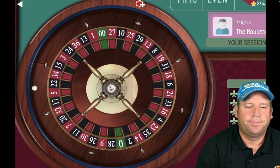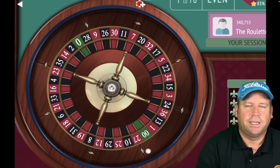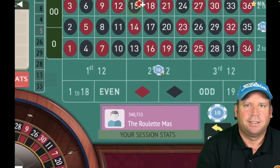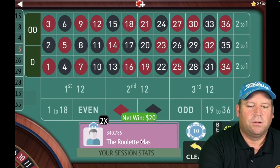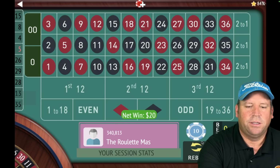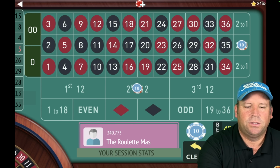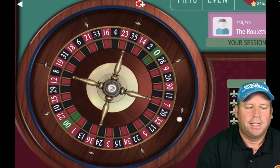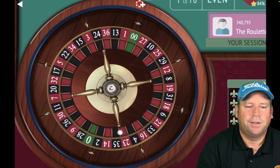Here we go. Let's see what we get. That's a 15 black. That's a $20 win. So still in new session profit. Actually, we need to reset back to 10 each now because that just put us back in session profit. And let's see if we can build it back up even higher.